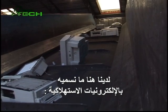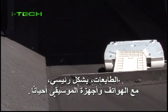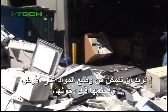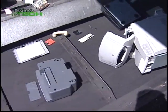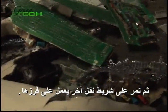So here we have what we call consumer electronics, primarily printers with the occasional telephone and boombox. We want to be able to dump materials on the ground, see them before they go in, and then, for the shredder, we drop them in from the top, and using gravity, they fall through the shredder, and then go out through another sorting conveyor.